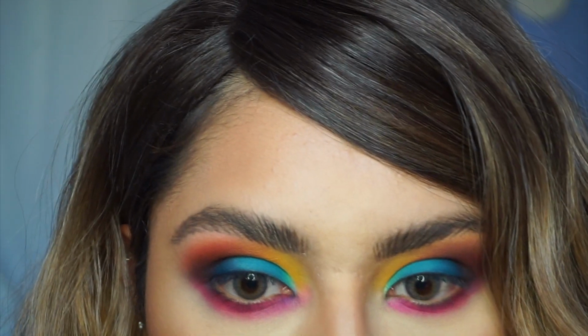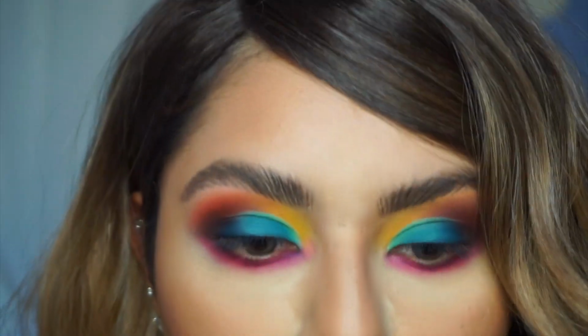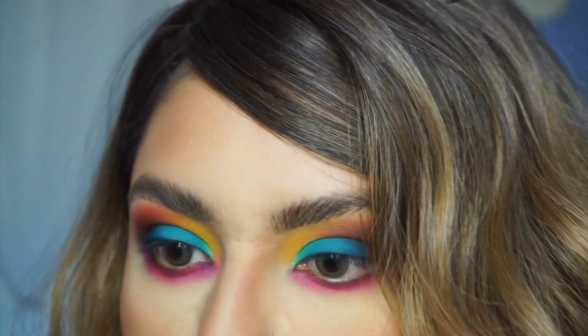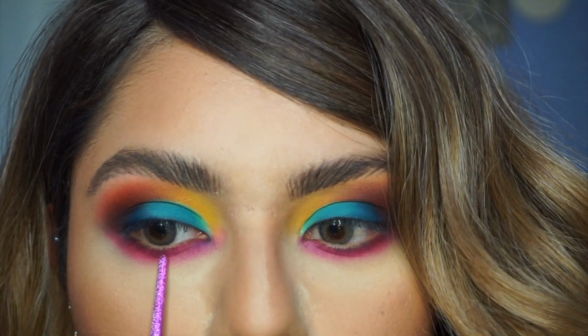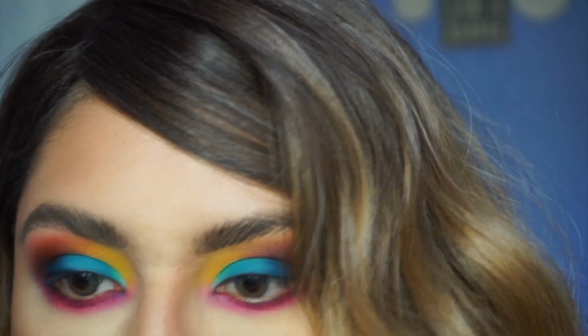I'm gonna say this pink shade and the shade I applied before look very similar. I don't know if it's because I brought in that color a little bit too far in. Maybe I should have done like this much. They do look a little similar.